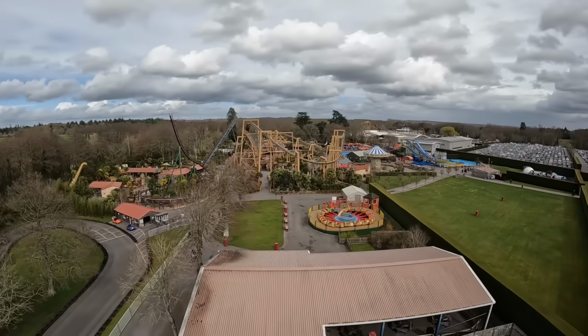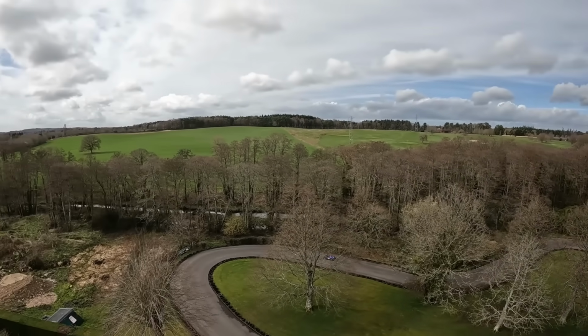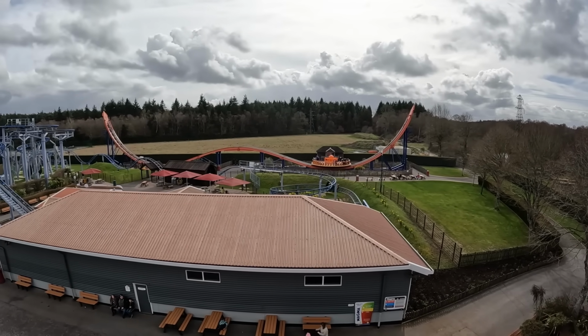Yeah, really good cycle on here as well, which is always good fun. Hey! There we go. Good drop tower that is, and it's nice how it spins as well as it's dropping, so you get some great views. Got a good feeling on that one, I quite like it.